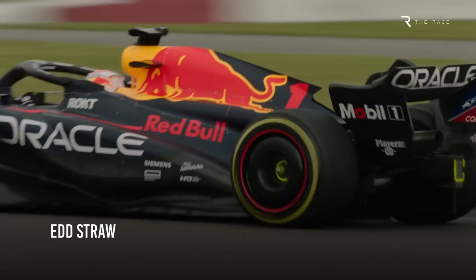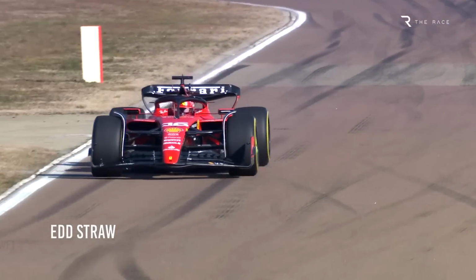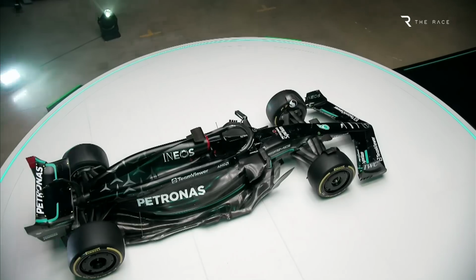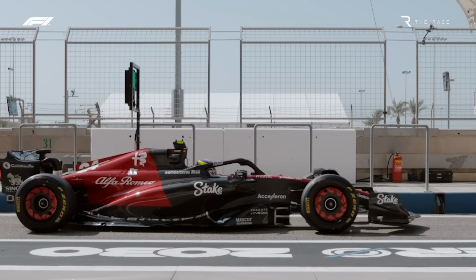We may only have a sample set of one circuit and one race to draw on, but we've already got a good idea of the strengths and weaknesses of this season's 10 Formula 1 cars. That means not only do we have a good idea of how quick or slow they are, but more significantly the areas where they excel or are struggling.